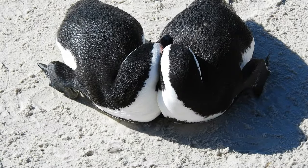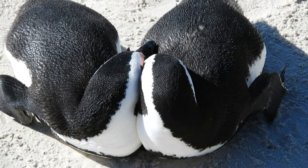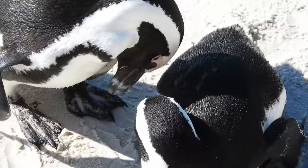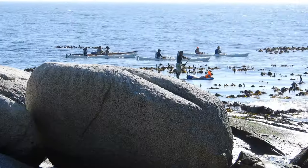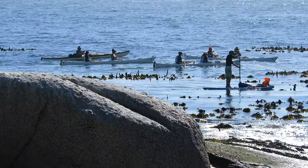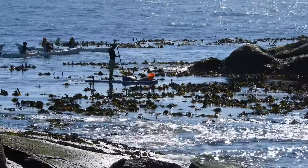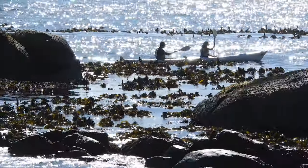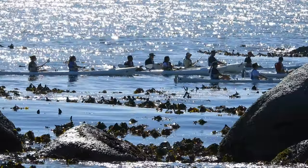So like I said earlier, these penguins mate for life. Check out these two. So these paddlers have come from Simonstown. It's actually a tour you can do. On a nice day, you can hire a ski, a kayak, and you can paddle with a tour guide. And he paddles you up the coast, and you can come and check out the penguins from the seaside.